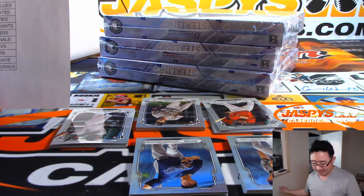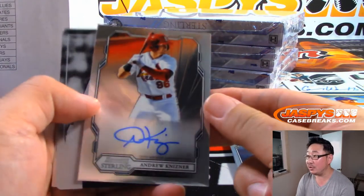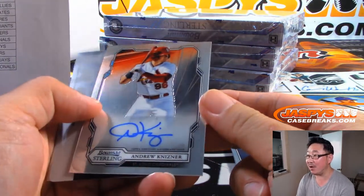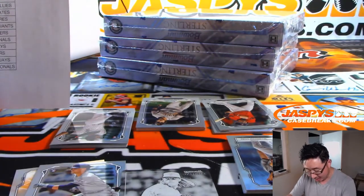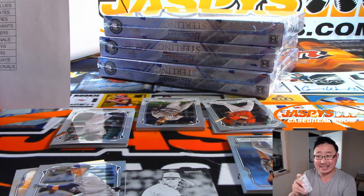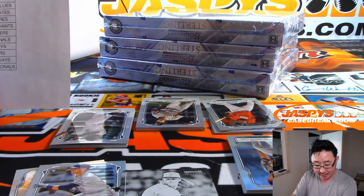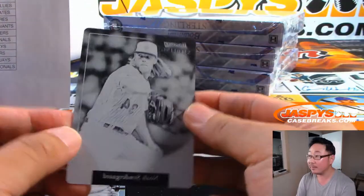All right, next box, another five autographs. Let's see what we got. We got Andrew Knizner, and a plate. That's Syndergaard. So this will go to the Cardinals. That's for Brian Stevens, who got the Cardinals and a team random. The Mets were purchased straight up by Richard Zitterman.